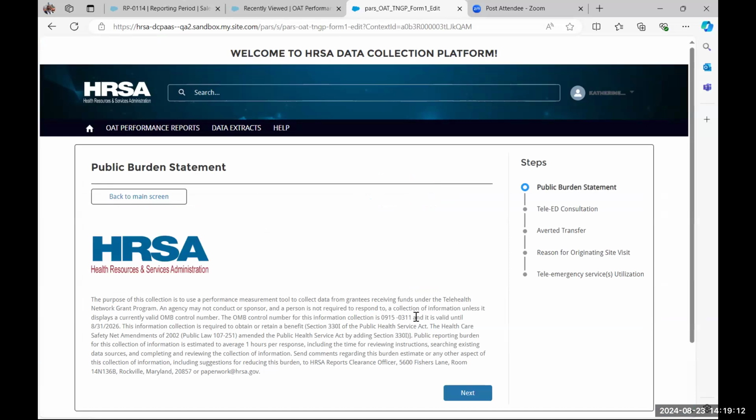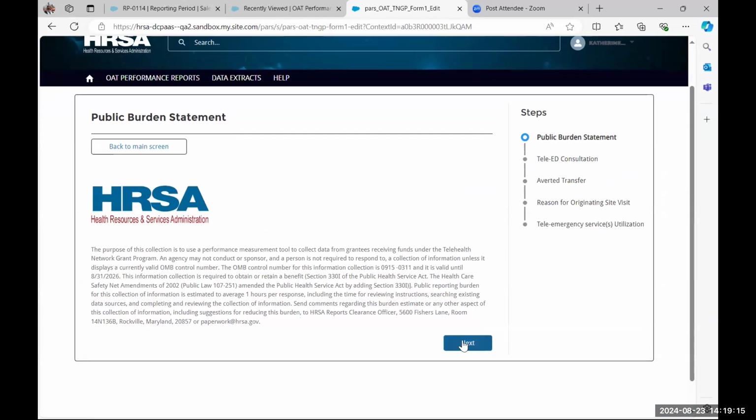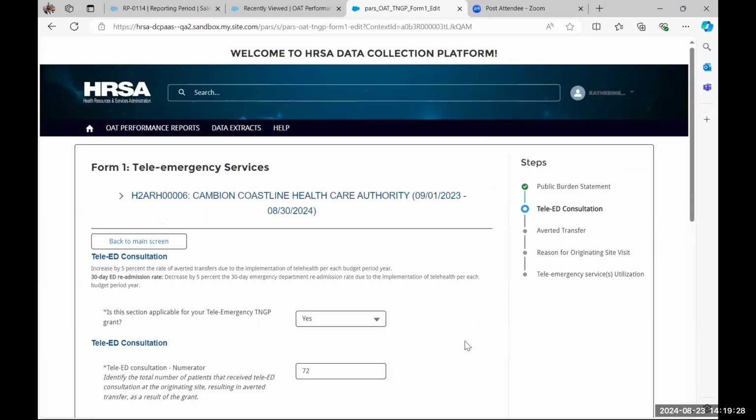And there's also a next button. The next button is very important. It's how you navigate from one step to the next. And it's how you save your information that you're putting into the system in each step. So I'm going to go ahead and click the next button and go to the next step.